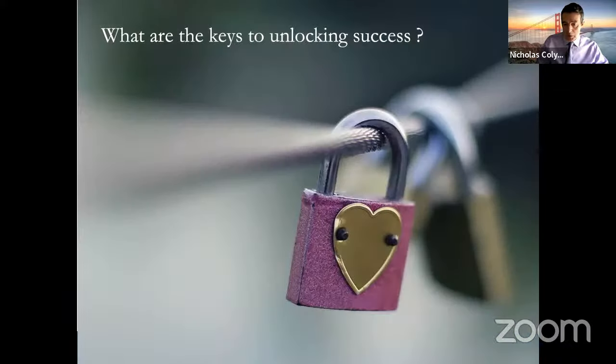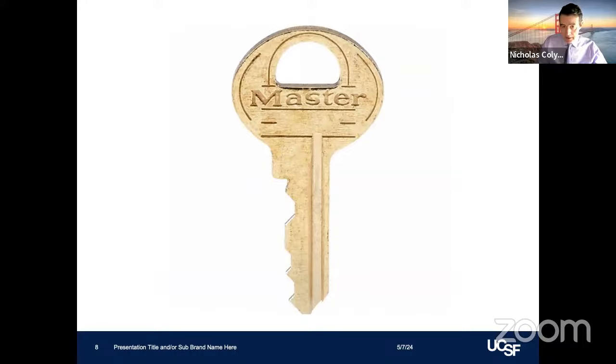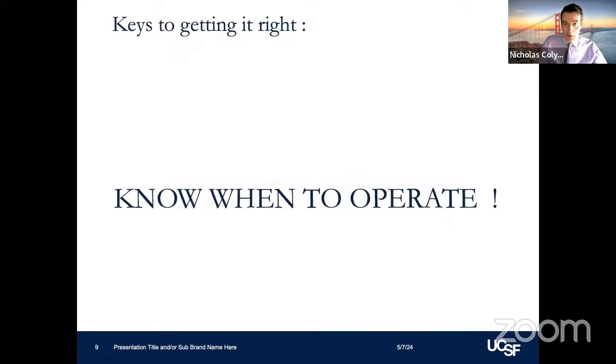And what are the keys to unlocking success in meniscus repair? Well, there's actually a lot of keys, but I'm often asked, what is the most important thing? What is sort of the master key to it all? And in my opinion, that is knowing when to operate, knowing which patient is the right patient with the right type of tear, and that you are going to use the right type of technique to get a successful repair, to get a good end result. So knowing when to operate is really the main key.